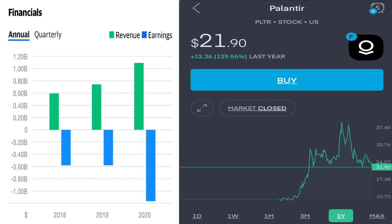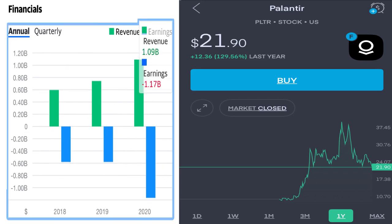But the one downside is that although they are making the money from sales of specific products, they're not keeping a lot of that in earnings. As we can see, the revenue is just over 1.09 billion, and the earnings is negative 1.17 million. So they are technically not a profitable company at the moment. The outgoings obviously do outweigh the revenue. So you've got to look at the rough with the smooth. What's the forecast potential for growth? Is it good? Is it bad?